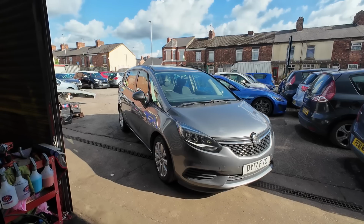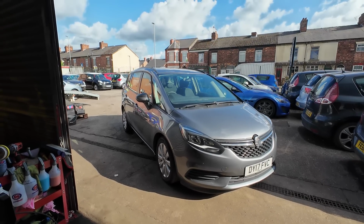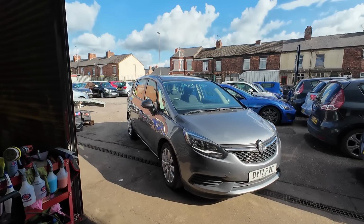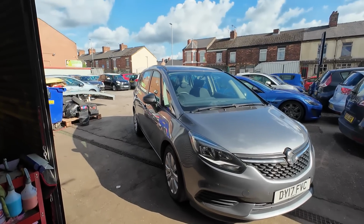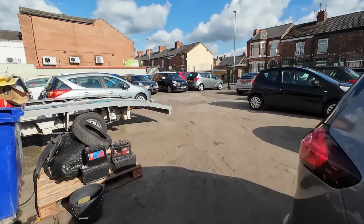So we'll come back to that probably next week and see how we get on with that one. But hopefully we can retail it because it's a 7-seater tourer and they are good news. But as I say, we'll come back to that next week, because I've not made a full decision whether I'm going to retail it. I might just trade it on, make a quick profit on it.